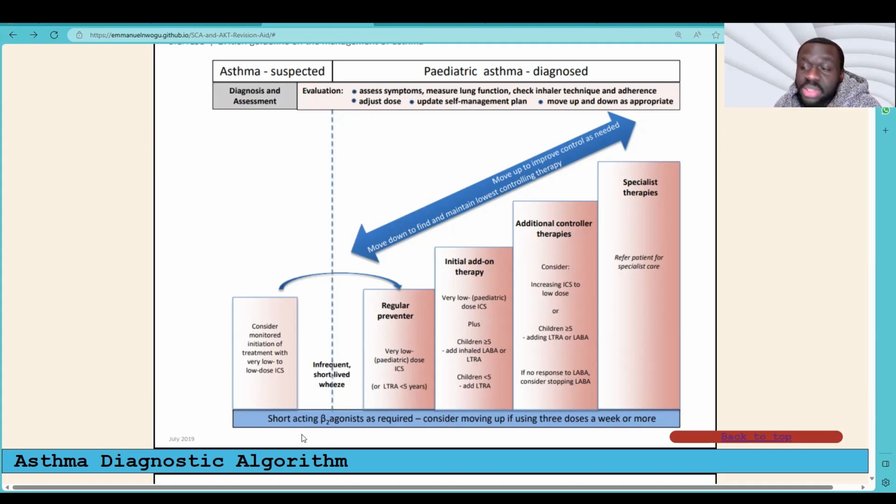At that stage, what we should typically do in practice is start them on a low dose of salbutamol. We typically prescribe an appropriate sized spacer device or air chamber. Now, if they're having to use it three times or more in a week, we begin to think about preventers. And usually we start with very low dose inhaled corticosteroids.